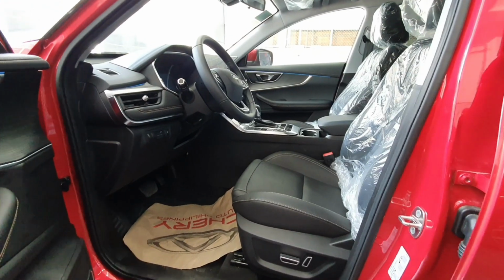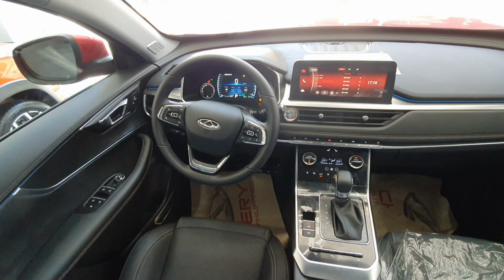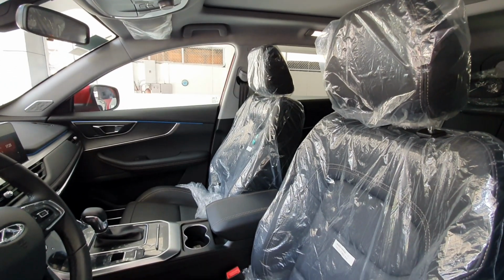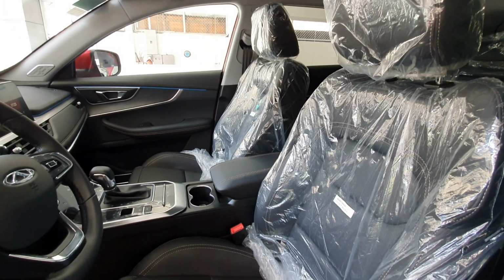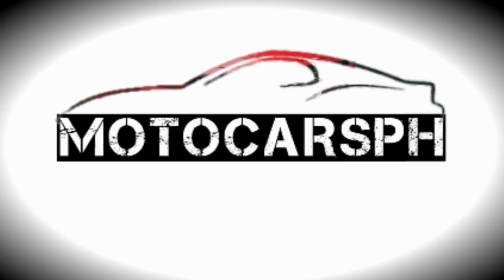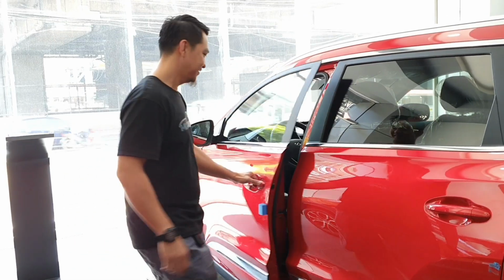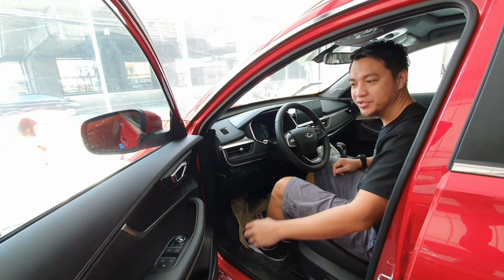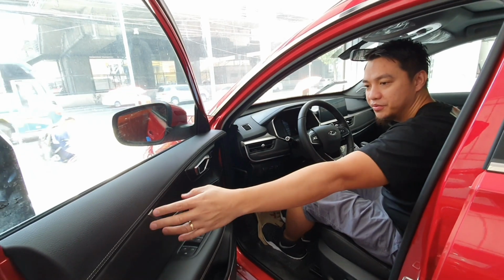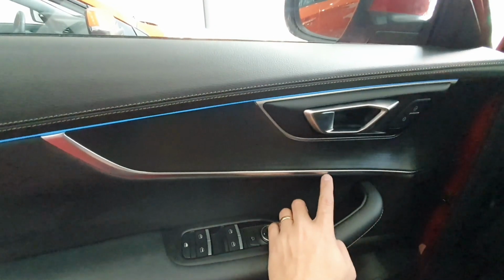You have a modern design cabin with premium finish. And the seats are made of synthetic leather. On this driver's side, makikita niyo yung side window, may stitches siya. And may matte chrome lining.